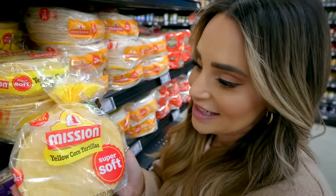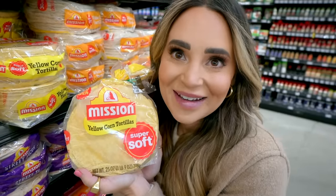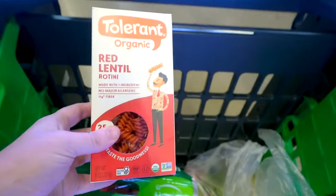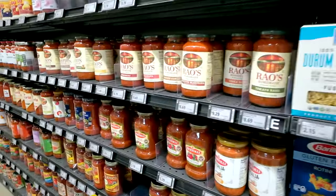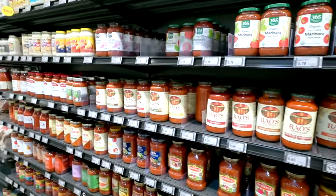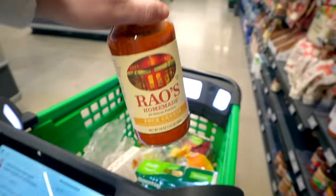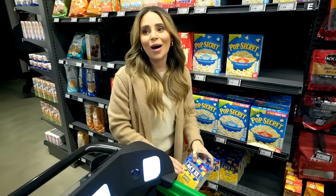Oh, you are so lucky. Yellow corn tortillas. Oh, yeah. Treat right there. Get in the cart. Red sauce, yes. Get your red sauce. What's your favorite kind? So many choices. Which one do I want? This is a 4 cheese pasta, so I can still get my cheese. Oh, that's smart, Mike.